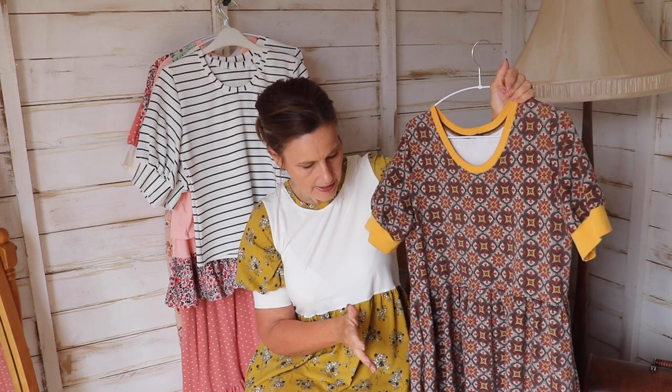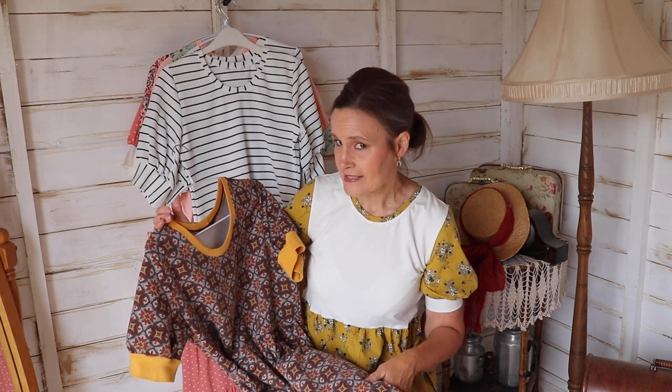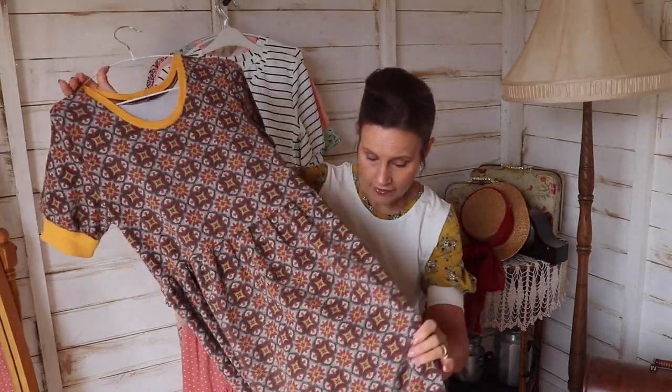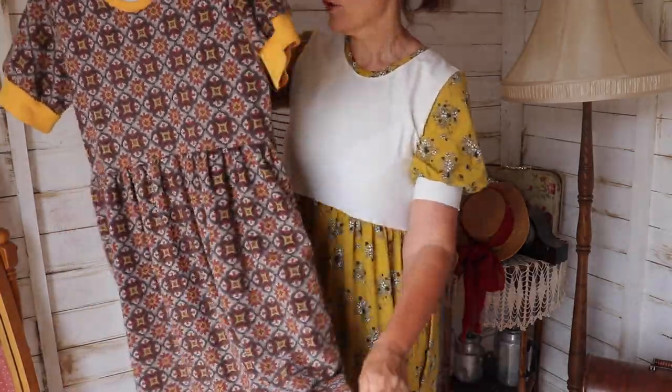And I absolutely loved it. As soon as I put it on, I thought, I love it. I love the length and everything. That gave me the impetus to maybe work on it as a sewing pattern. So this is option one, the Nell T-shirt dress: a full length maxi dress with the ruffle on the end.